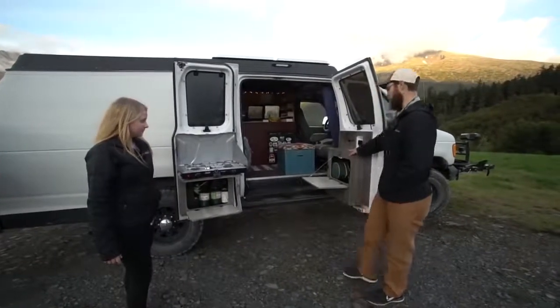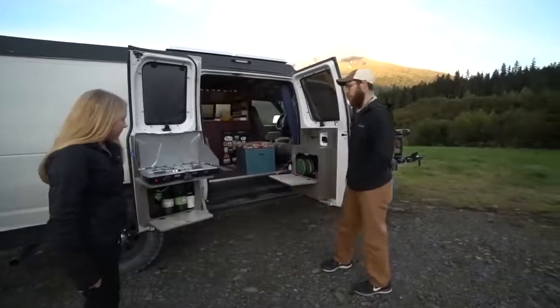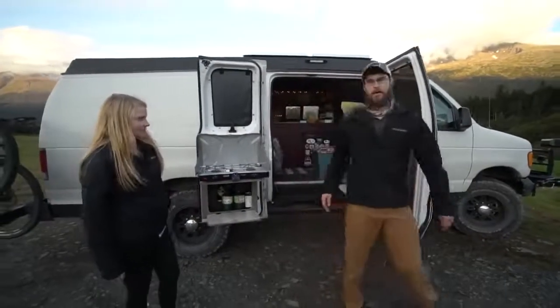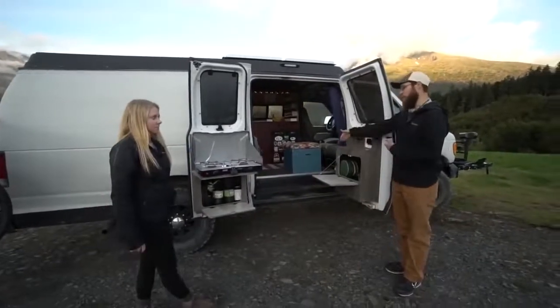Another thing you'll notice we did on these boxes too, all the doors lay flat. This is extra workspace everywhere just to make it easier. Both of these cabinets fit right inside this door jamb here. One thing with a van or any other tiny home, you want to make the most of any space that you have. So I saw dead space there.